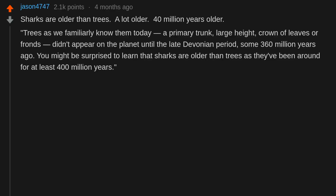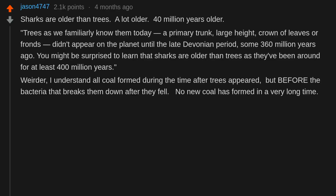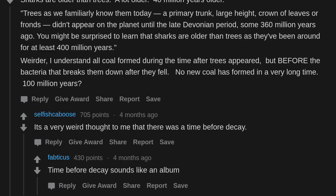Weirder, I understand all coal formed during the time after trees appeared but before the bacteria that breaks them down after they fell. No new coal has formed in a very long time, 100 million years? It's a very weird thought to me that there was a time before decay. Time Before Decay sounds like an album.